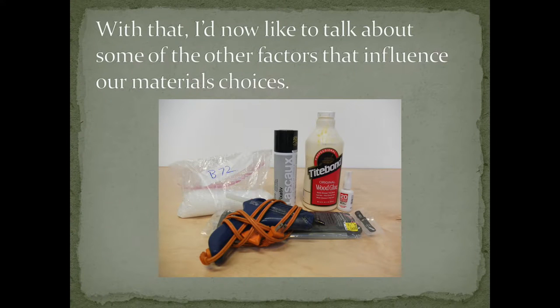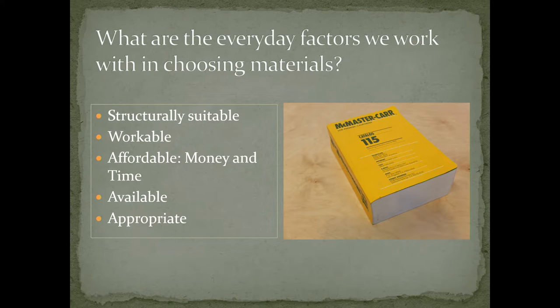With that said, I'd like to talk about some of the other factors that influence our materials choices. So for most of us, when we're sourcing things, what are the everyday factors we're looking at in choosing our materials? I mean, the first thing, being mount makers, being structuralists, it's the structural suitability. Is it stiff enough? Is it strong enough?